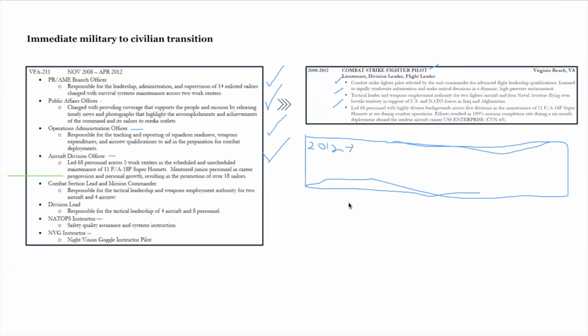And to a civilian, they'll be like, okay, that immediately makes more sense than you saying, as a public affairs officer, and then I was an operations administration officer. They have no idea what that means in any way, shape, or form. Exactly. I don't know what that means. I never did public affairs in the Army, right? So maybe operations administration, that's because we have ops jobs in the Army as well.